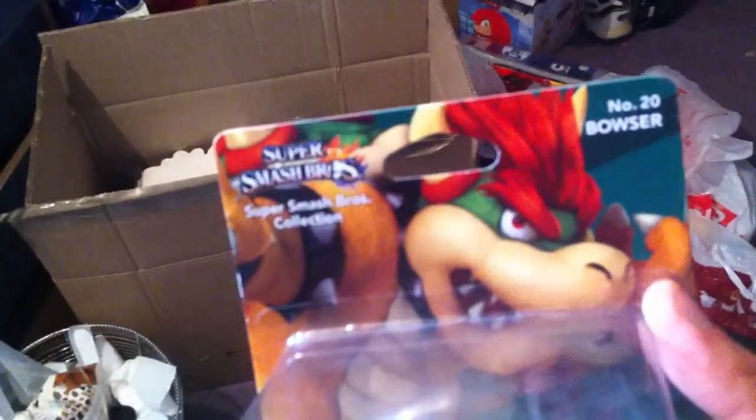Quite happy about that. Next up is probably my favourite Amiibo. The Bowser, it's got a nice weight to it. I really like this one. Again, Nintendo have just gotten better at doing the amiibo, the quality of the amiibos. Bowser just looks awesome there. I really like that one. So let's put that in.